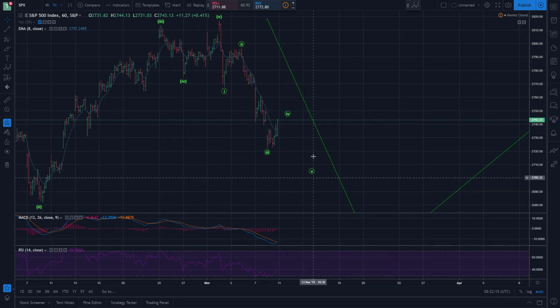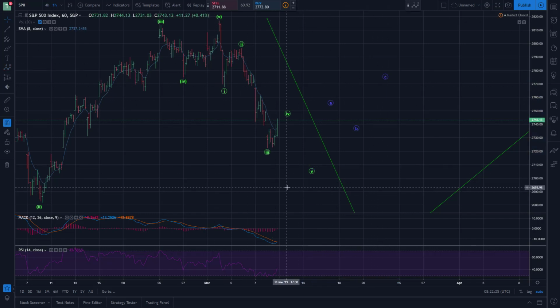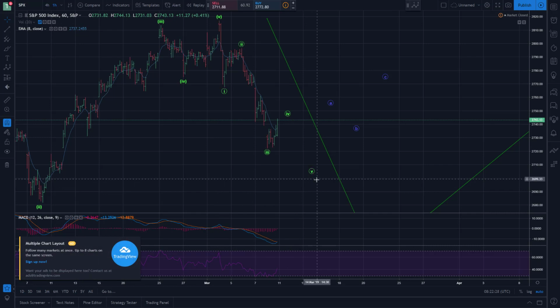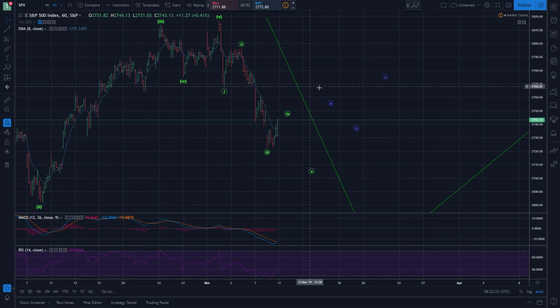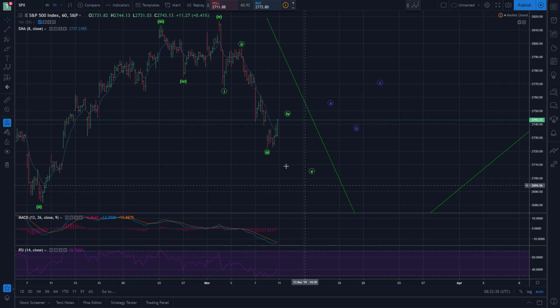And at some point we would then expect a corrective bounce up, right, for a larger 2 or B, depending whether this is going to be a 5 down for 1 or A, or a 3 up for B or 2. Again, we don't know how it all fits together just yet until there's more information, but certainly on a short-term basis, nice impulsive move to the downside that doesn't really appear complete here, although can't rule out at least a fourth wave bounce, if not something a little more substantial.